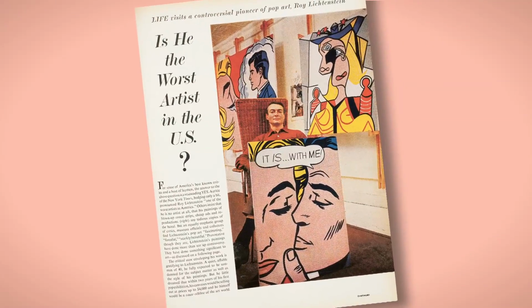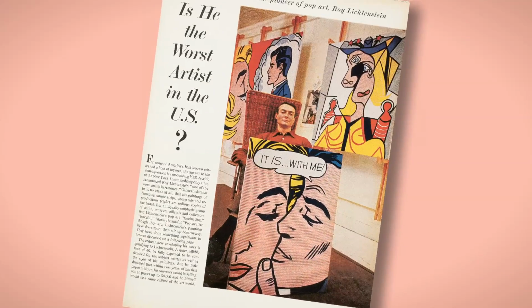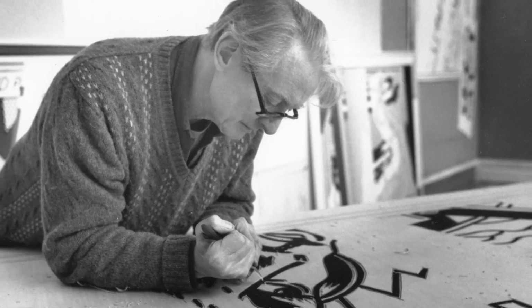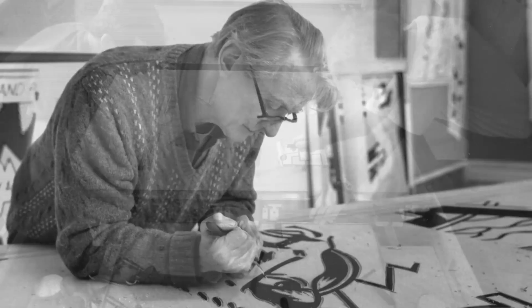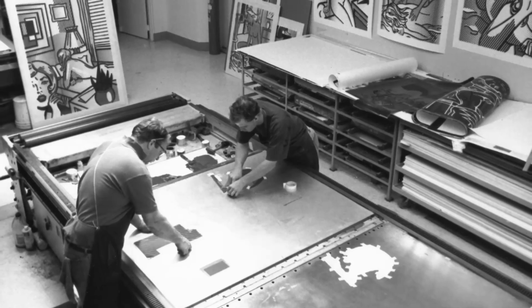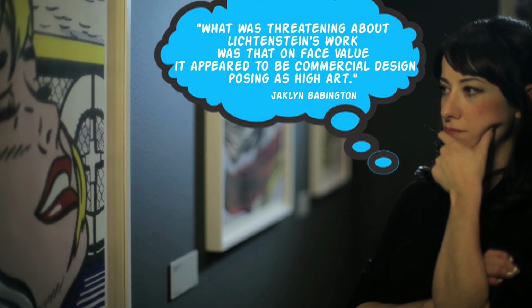Defending his creative process against charges of copying and banality, Lichtenstein stated, "The difference is not often great, but it is crucial." This crucial difference between source material and Lichtenstein's work as high art was to obsess the artist and was developed into a sophisticated process of appropriation, reinterpretation and reissue that saw the artist adopting many of the industrial techniques and advertising strategies of the growing media age.